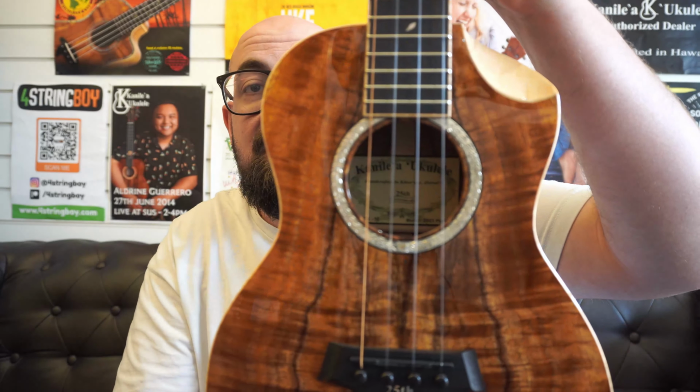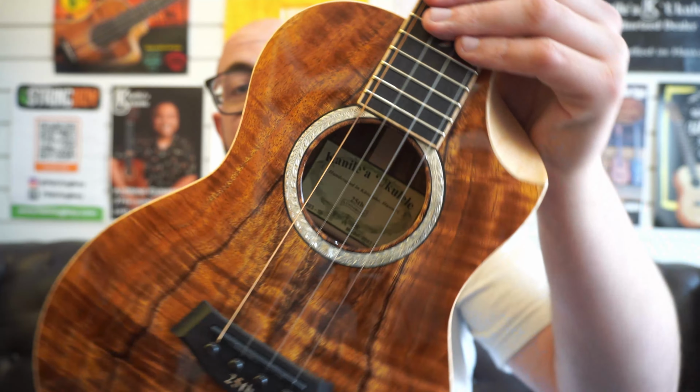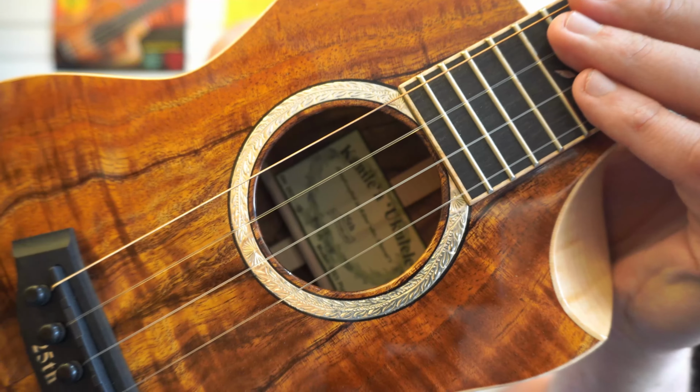And actually, the last few years, it's pushed and pushed and pushed to the point where they don't really look like a ukulele at all. And for Kanile'a's 25th anniversary year, they decided to do the traditional thing. They decided to go for silver. They decided to go for this ukulele right here, which has a silver bangle inlaid into it as a rosette.